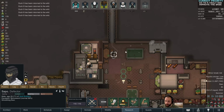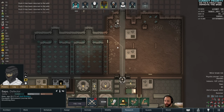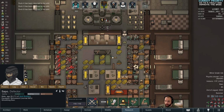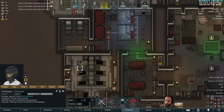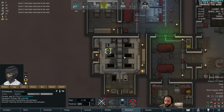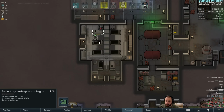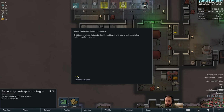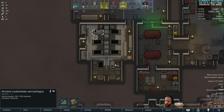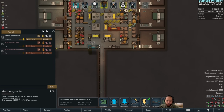What is Sappo working on? I'm trying to figure out. No, I guess he's smoothing floor. He started. I didn't notice that he started. Okay. All right, pod number 1. Who's in here? And neural computation is done. So at the very least, we're going to install that into Rod's brain once we have one made.